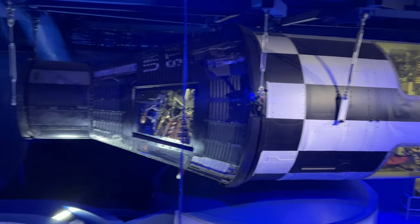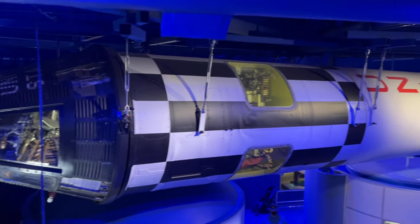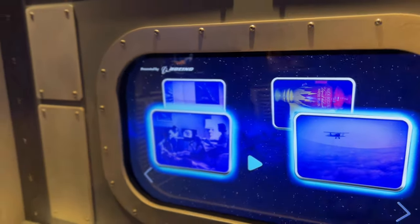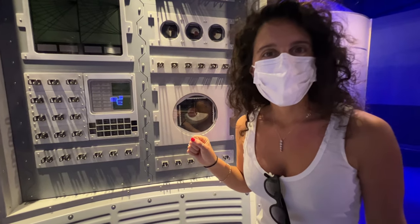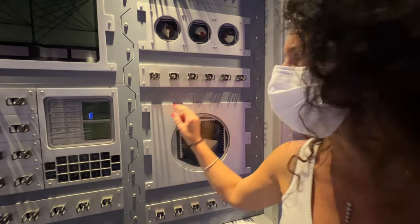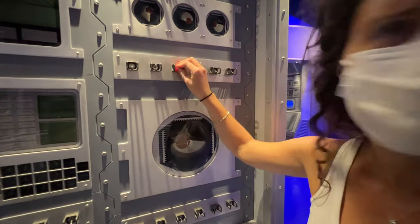This is the Redstone rocket, as you can see here, the Mercury Atlas, and this is pretty awesome. This actually got people up in space, and as you can see here, lots of cool displays and really neat things to see. And let's see how Alice is liking it. How did you get on the rocket? I don't know, but I am ready to go in the space. So okay. Just get ready yourself. 3, 2, 1, go. What?